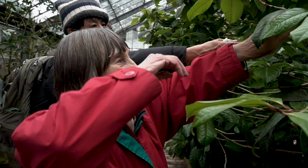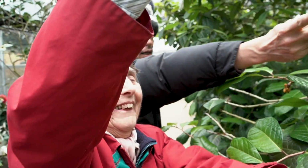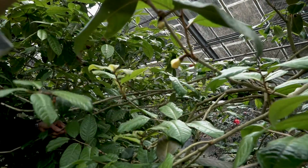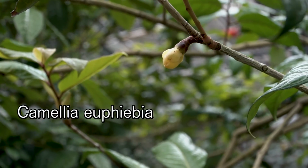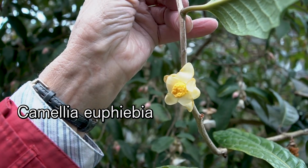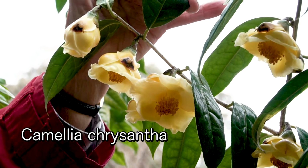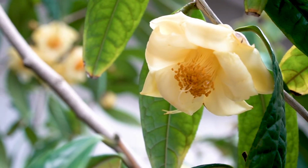This one. This is Chrysantha. Is it Chrysantha? No, it's not. It's Euphlebia. Euphlebia. Okay, I can move my hand. Oh, this is very exciting. I'm very excited.